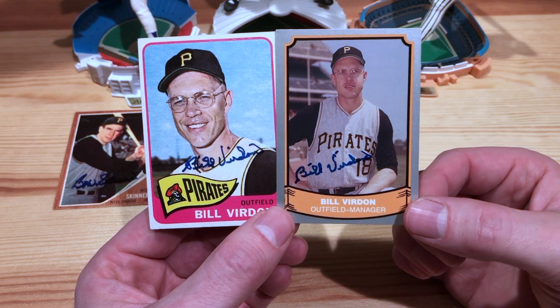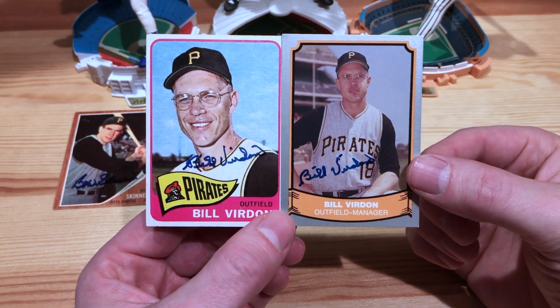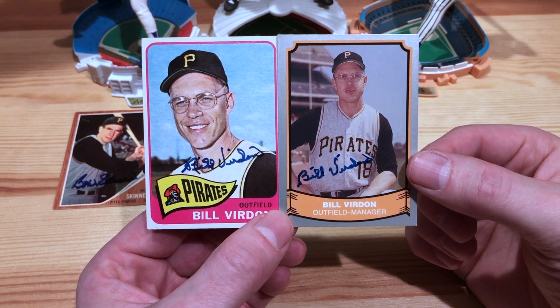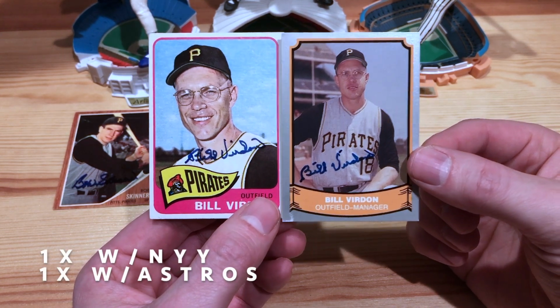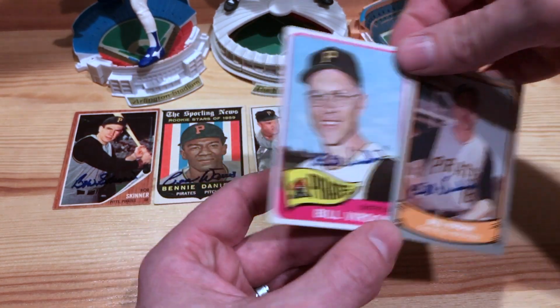He also went on to be a manager, as you can see here, for the Astros, 2-time NL Manager of the Year, which is pretty awesome as well. So yeah, he signed 2 for us, which is pretty great.